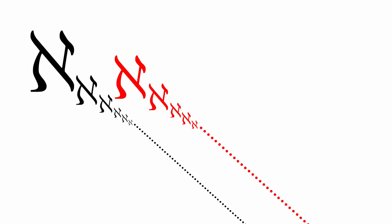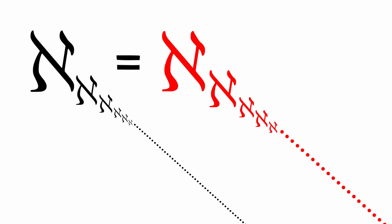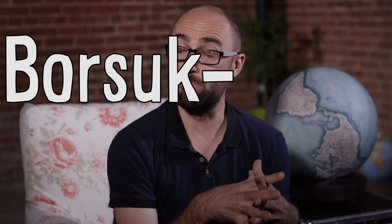But they do. Take a look at this number. Aleph, aleph, aleph, aleph, aleph, aleph, aleph, and so on, an endless cascade of alephs. How many infinities are smaller than this number? Well, look at its subscript. It's, well, it's an endless cascade of alephs, just like the number itself. This is an aleph fixed point, an infinity so large, it is equal to the number of infinities smaller than itself.